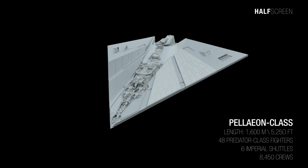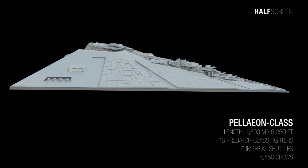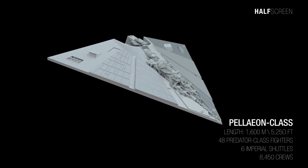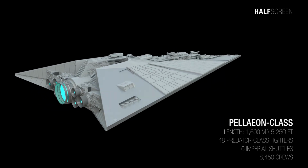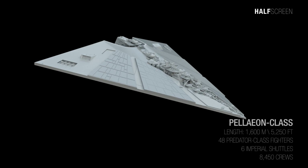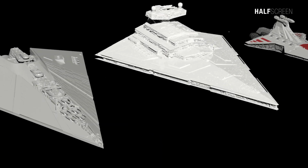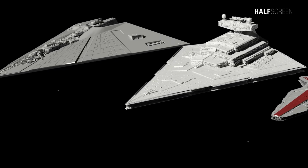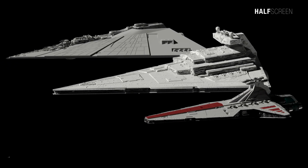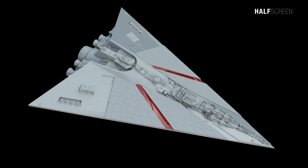The Pellaeon-class measured about 1,600 meters or 5,250 feet in length, and could accommodate 48 Predator-class fighters, 6 Imperial shuttles, and 8,450 crew, passengers, and troops. During the Second Imperial Civil War, the Galactic Alliance remnant obtained several Pellaeon vessels, which were identified by the symbol of the Alliance on the dorsal hulls. Meanwhile, Pellaeon Star Destroyers that remained loyal to the Empire in exile featured not only the Imperial seal but also red markings as distinguishing features.